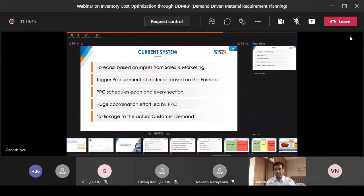How their current system was operating was on the basis of a forecast, and this is, as is, a system we'll see in any organization. There is a forecast based on inputs from sales and marketing, which is primarily driven by the OEM. So the OEM would give a rolling forecast for 3 months, but they may change the next month's forecast at the last minute, and then they have to change as per that. That would trigger the procurement of materials based on the forecast given.